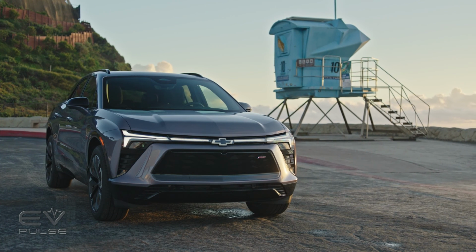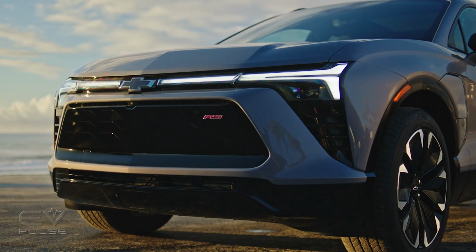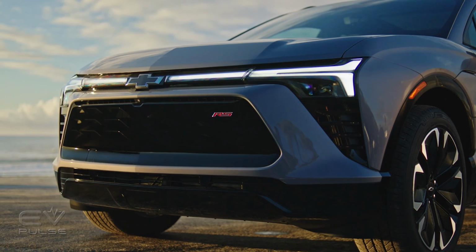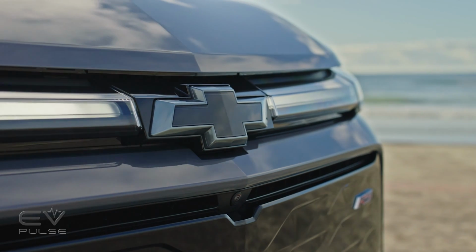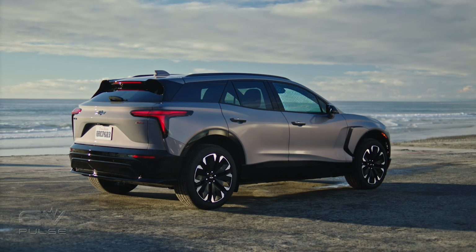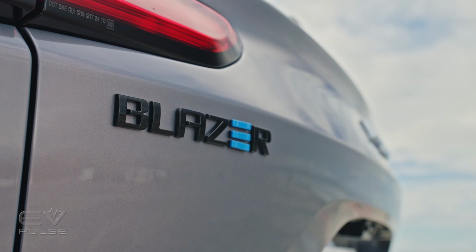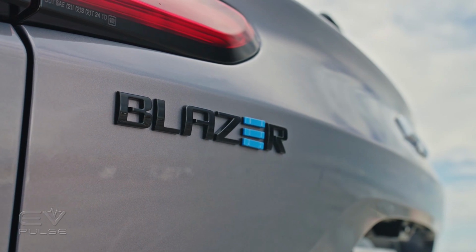The couple bigger other unknowns is this isn't the cheapest car in the world. Available right now is the RS all-wheel drive. Rear-wheel drive is coming soon, and then the LT is coming, I think, next year, maybe a little bit later, and that'll be their volume seller. So they're definitely targeting the smaller sellers first.